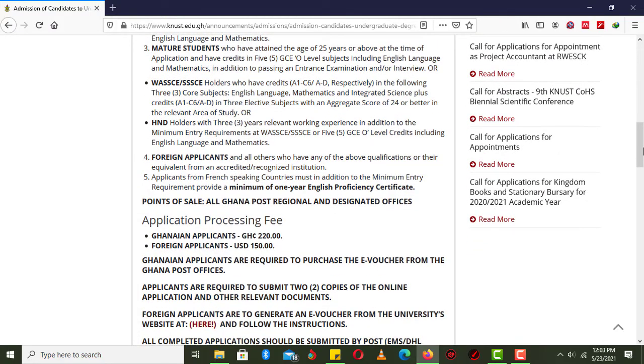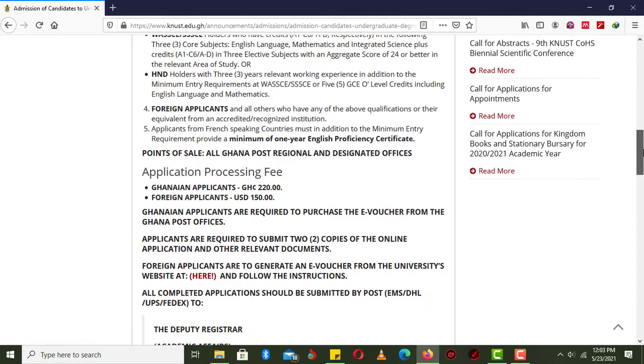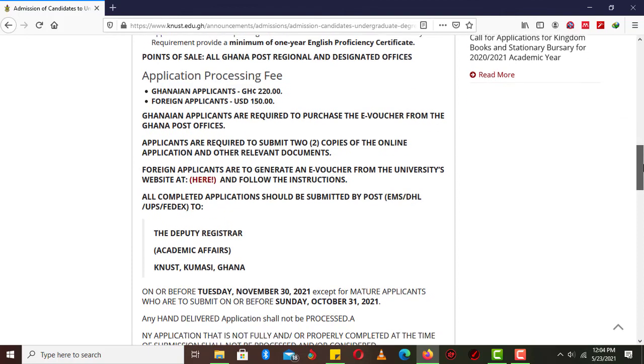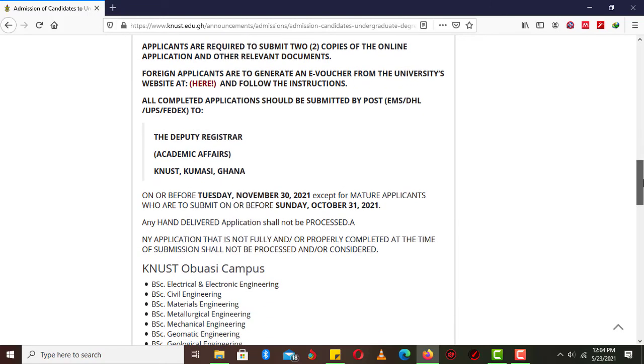The e-voucher is being sold at all Ghana's regional post offices and is going for 220 cedis for Ghanaian applicants and $150 for foreign applicants. Applicants are required to submit 2 copies of the online application and any other relevant documents, and all completed applications should be submitted by post, EMS, DHL, UPS, or FedEx to the Deputy Registrar, Academic Affairs, Kumasi, Ghana.